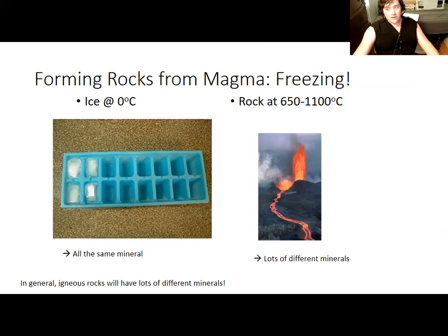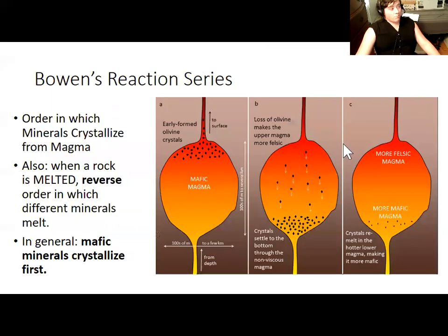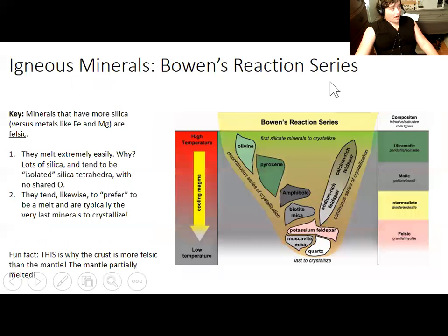So your lab will refer to a concept called Bowen's reaction series, and Bowen's reaction series is the order in which minerals crystallize from magma. It's also the reverse order in which minerals melt. And in general, mafic minerals are going to crystallize first.